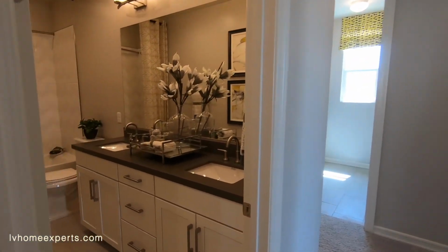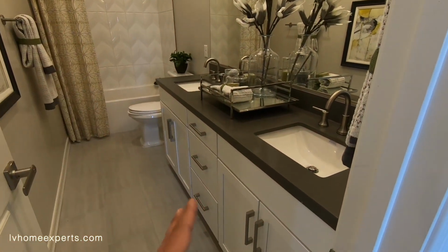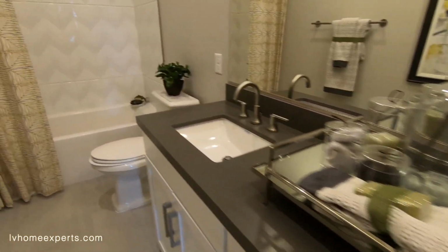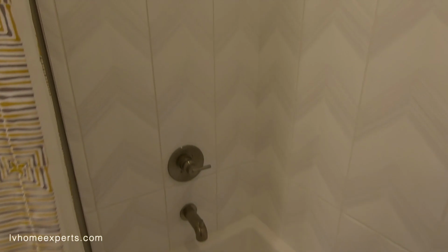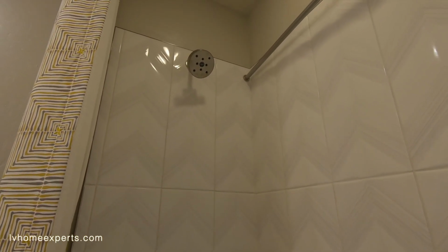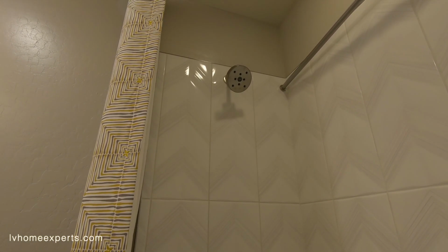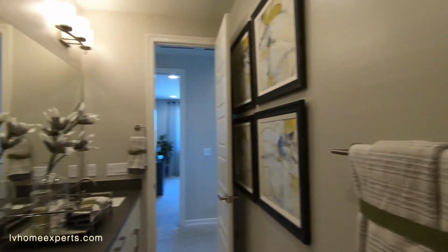Off to the left, we have a bathroom. A couple upgrades and options were done here, and I would highly recommend it. 36 on the cabinets, 2 sinks for sure. Definitely something I would do. Again, you got the 12 by 24 on the tile. Beautiful tub, the Aqua tub. Then again, you got the 12 by 24 on the tile. However, these are actually 10 by 36 on the tile, I'm sorry. Now, one thing I would do, instead of the shower rod, get rid of the shower rod and do the sliding glass doors.